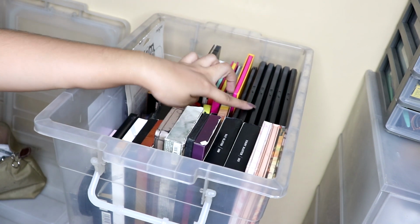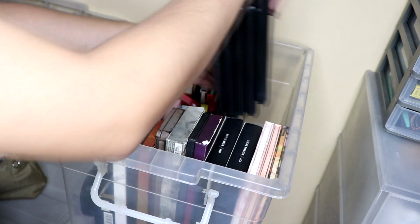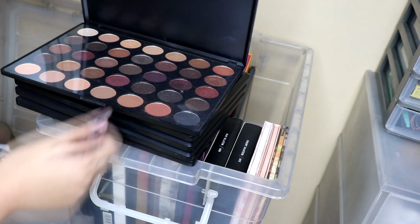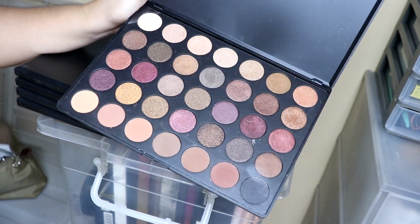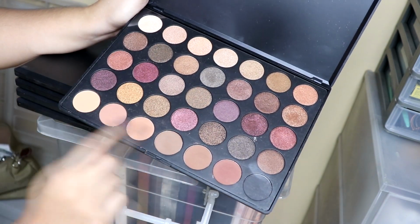So, dito sa likod, nandito yung mga 35 eyeshadow palettes ko from Morphe. 5 shades. Una is yung 35F. Regalo to ni Maki sa akin. And this eyeshadow palette is full of foiled and shimmer shades. And then, isang row lang yung matte.